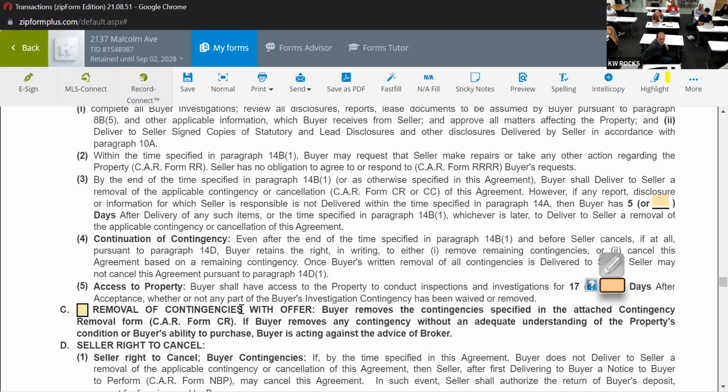C, removal of contingency with the offer. Let's say the buyer says, listen, I love the property, I don't want to do any inspection, I'm buying it all cash. So if the buyer is going to remove all contingencies, they put this in bold. Remove contingency with offer: buyer removes the contingency, specifically the attached contingency removal, there's a form for that. If buyer removes any of it without an adequate understanding of the property conditions, buyer is acting against the advice of the broker. So it helps us in protecting us, saying, hey, buyer, we recommend for you not to do it, but if you're doing it, you're on your own.